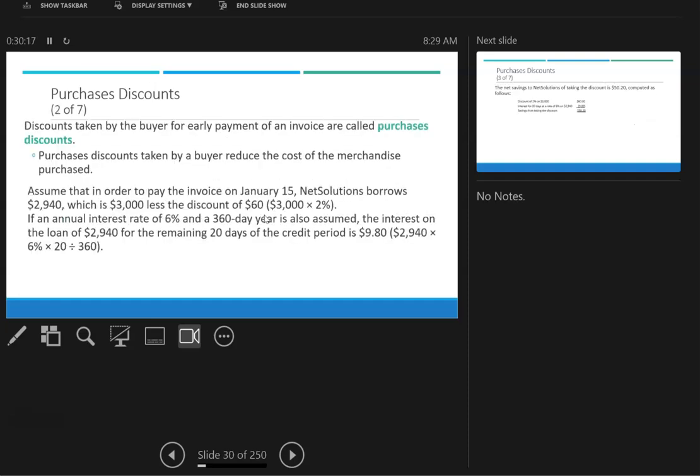Discounts taken by the buyer for early payment are called purchase discounts. Purchase discounts taken by a buyer reduce the cost of the merchandise purchased. So if the invoice was $3,000, but they take that discount, they're only going to pay $2,940 because they get $60 off. So in essence, they're paying $60 less for that inventory. Why wouldn't they take a discount? They don't have money. In a perfect world, it's just a smart thing to do.